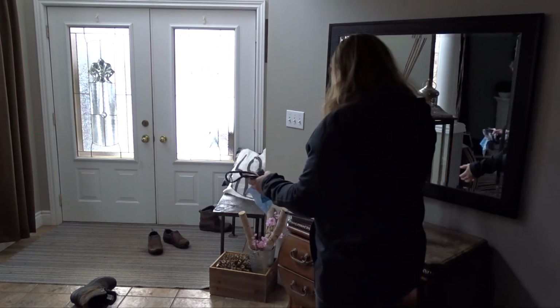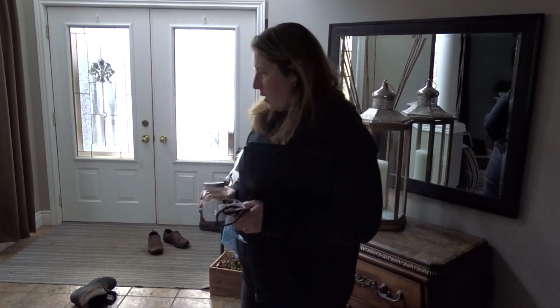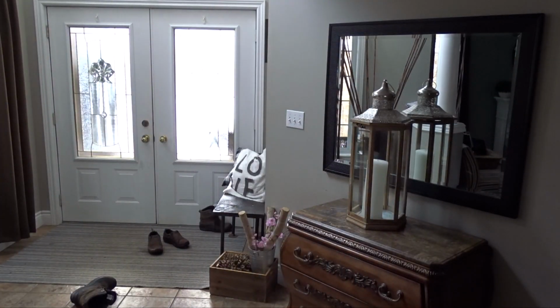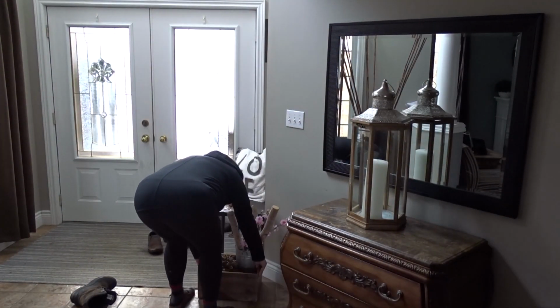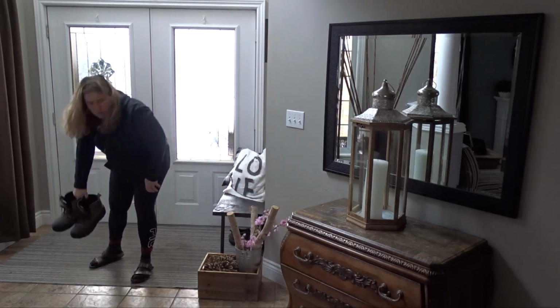I'm also putting some Valentine's decor away since it's over and just having the existing decor out until I switch it over to spring and Easter, which I will be starting next week.